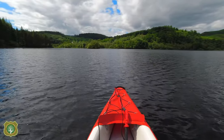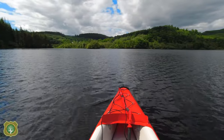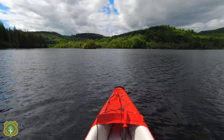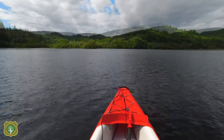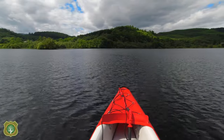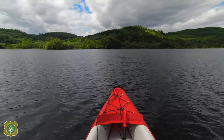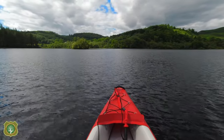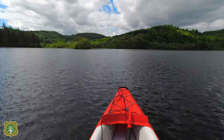I was very, very lucky yesterday. There was no rain. It only rained at night, so very pleased with that. And today, so far, it's held off. I just want to see what's around here. I've got a feeling there may be just a little boathouse.